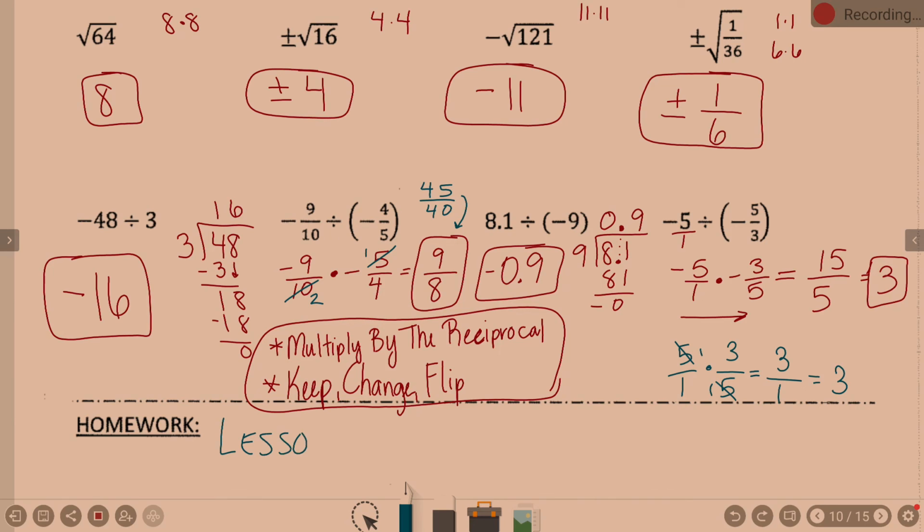Okay, your homework is lesson 1.6 in Math Excel. If you have to use a calculator because you get stuck on certain things, do that. Okay? Get the work on the homework. I'll answer questions tomorrow.